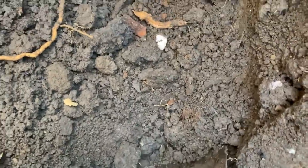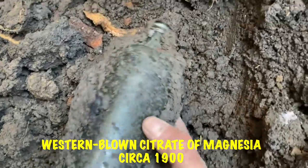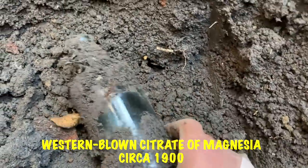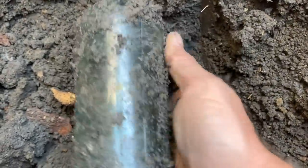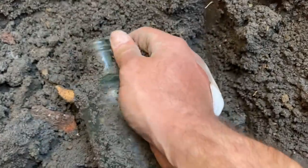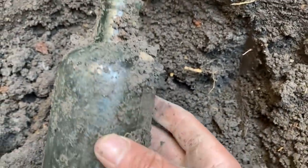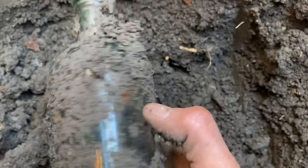Okay, here's another. Oh, it looks like a citrate of magnesia. Another bottle for stomach cramps. It's probably a Western blown one. San Francisco and Pacific Glassworks. Turn of the century, maybe late 1890s.